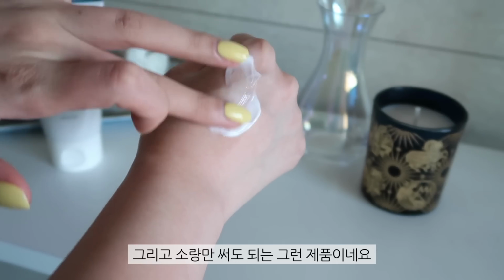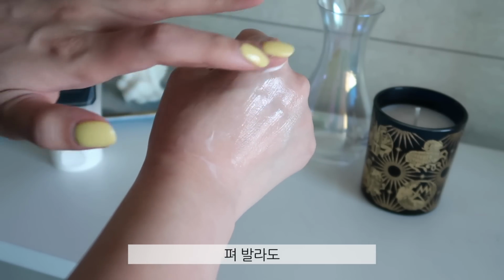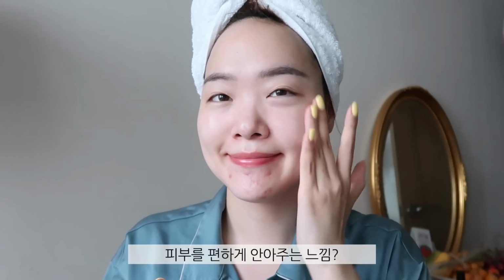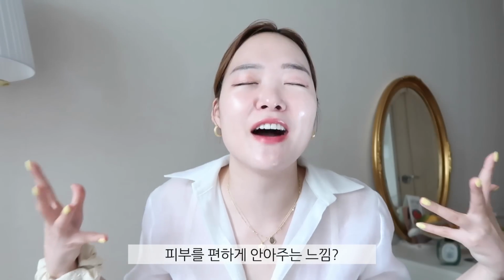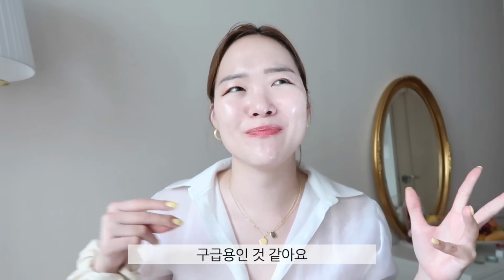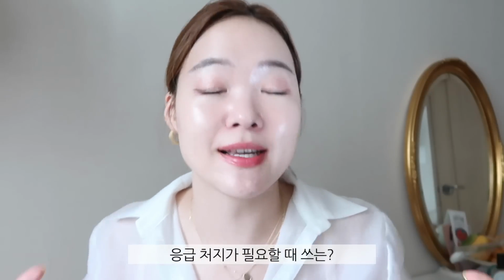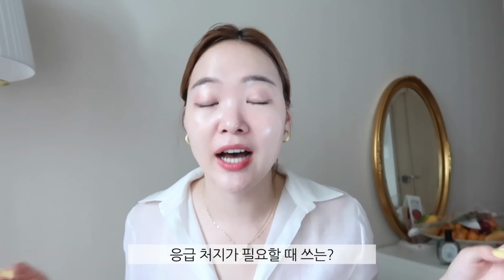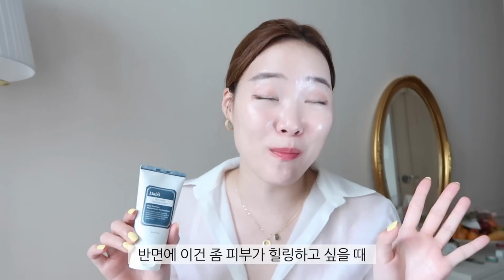Also, a little goes a long way with this cream. You just need a tiny bit, and you just spread it out, and it feels really moisturizing. It just feels like giving your skin a nice comforting hug. I feel like the two products that I mentioned are more like a rescue aid, like emergency SOS. I need help, my skin's on fire, so we're here to help. This one's more like, hey girl, you need a nice cookie and warm milk, I'm here for you. That kind of feel. Yeah.